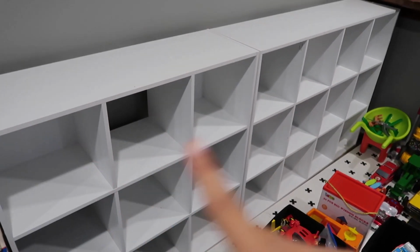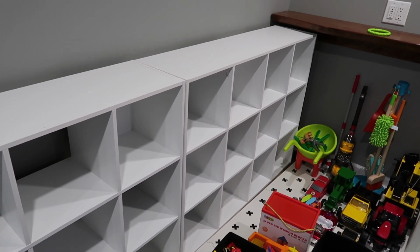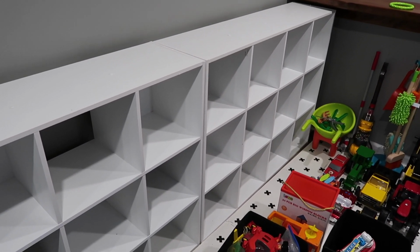Then to wipe all this down, then take one of these cubes and actually put it in our back area where our gym currently is at the moment, to store and get the pieces I'm not using out of the way.